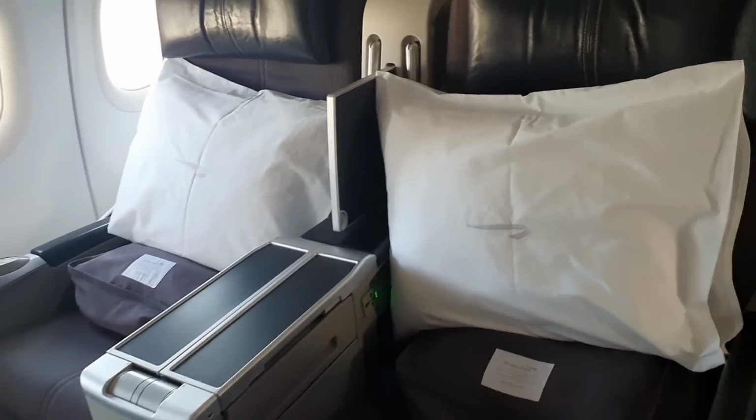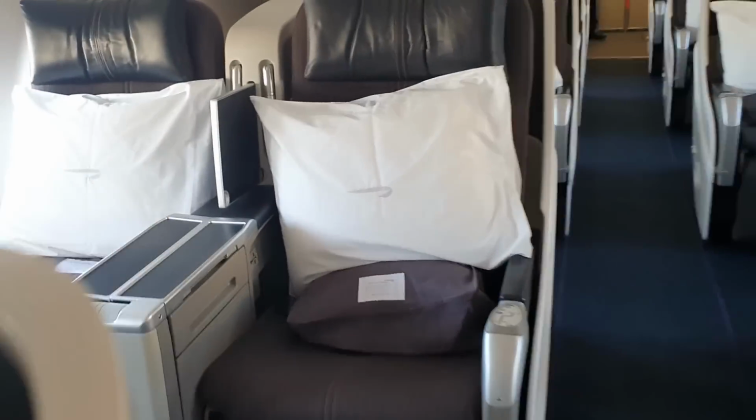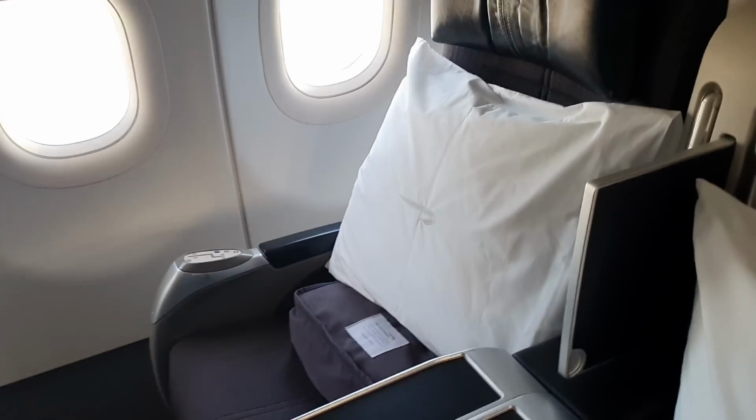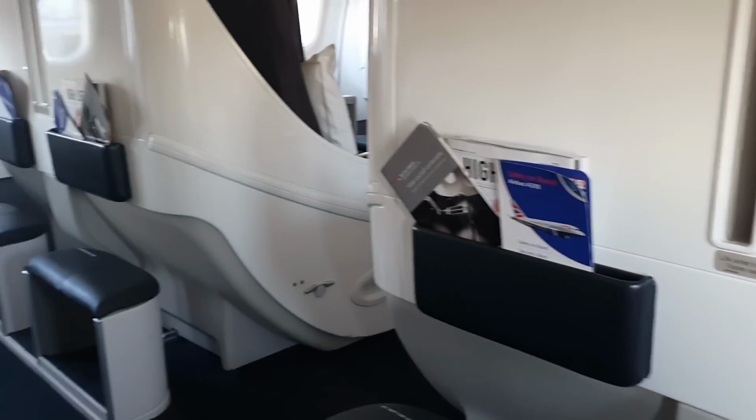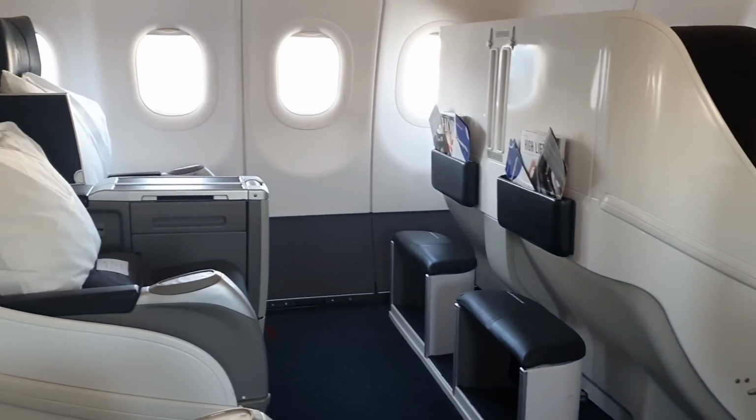Now, once I hopped up the steps, it was clear that this was an aircraft like no other. The crew gave me a personal greeting as I boarded the aircraft, and there we go. That's a cabin. Just 32 seats in total, arranged in a 2-2 configuration and spread between 8 rows.